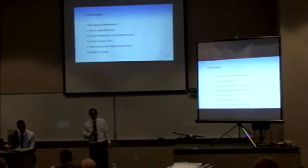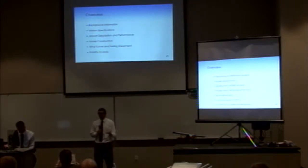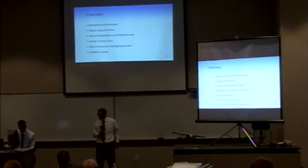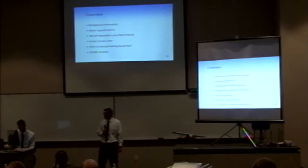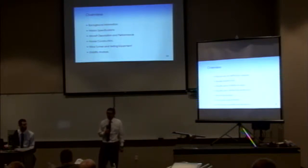For a brief overview of what we're going over today, we'll have brief background information of the core structure of the preliminary phase and the detail phase, and then mission specifications that were calculated during the preliminary phase, basic aircraft description, the model construction for the wind tunnel, and then wind tunnel test equipment, some stability analysis, followed by performance verification analysis, model modification, stability analysis, and then some performance analysis, followed by structures and some cost analysis.